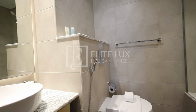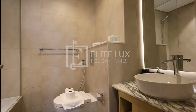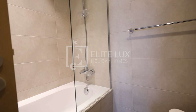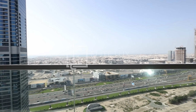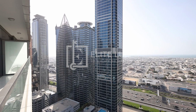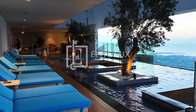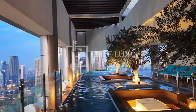This inviting retreat boasts not one, not two, but three appointed bathrooms for our guests. The balcony, which is accessible from all rooms, offers inspiring views of the vibrant city below. Residing in Paramount Hotel and Residences, you'll have exclusive access to a plethora of world-class amenities that redefine luxury.